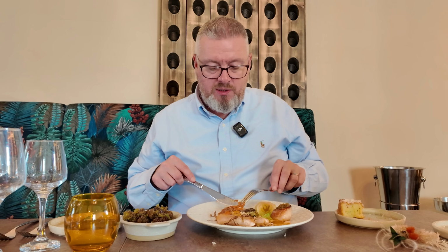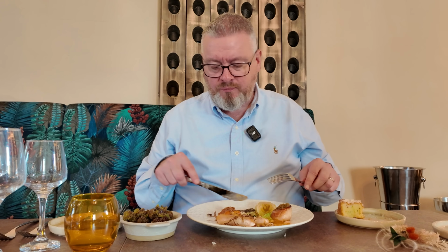Let's get into the romesco as well here. That little try. And again, we've got a little crumb on the top. Going to add flavour, going to add texture. It's all being thought about here. Beautiful crunch. Romesco, very nicely made, nice and smooth. Love it. One last thing to try.